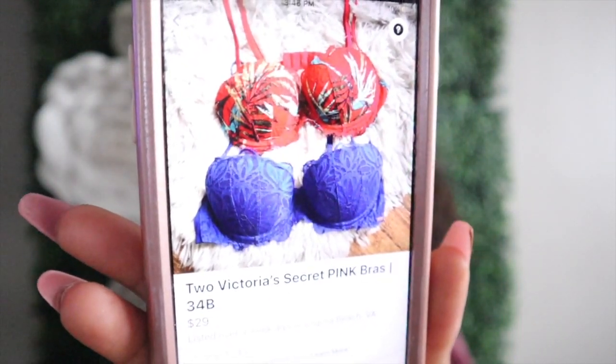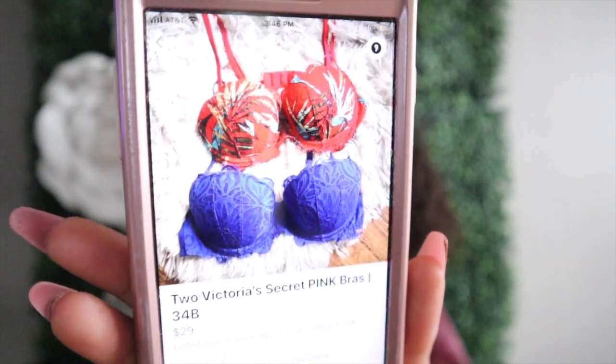Next, guys, we have two Victoria's Secret Pink bras. These are really pretty. I knew they would go fast because of the color. It was a red tropical printed one, and then there was a navy blue lace. These bras are in really great condition. I swear to you, they were just new without tags. Size was 34B, and I sold them for $29 for both. Paid $3.99 for each.